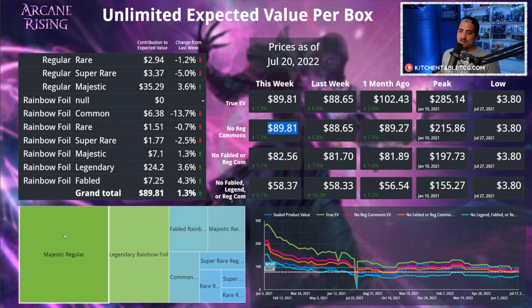This is the difference here for the unlimited side, is how much value is made up in the Majestic regular. Keep in mind, you only get 2 in this box, so you can hit a lot of misses on this. But your opportunity for success is actually pretty high if you look at Art of War and Command and Conquer really doing well for you. So, yeah, that's your Arcane Rising market update.